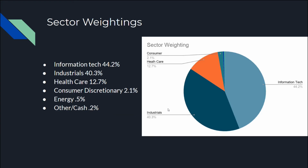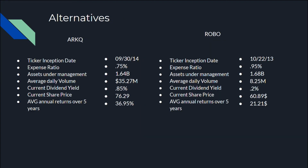Now, here are the sector weightings of this ETF. And as expected, it's definitely going to be more tech and industrial heavy at 44.2% and 40.3%. But there's a bit of healthcare, consumer discretionary, energy, and other / cash, which is at just 0.2%. All in all, this ETF is very sector heavy in tech and industrial, like I said earlier. So I would not recommend making this ETF your entire portfolio if you're going for a bit of diversity anyway.